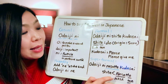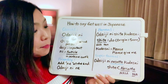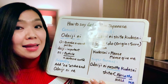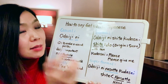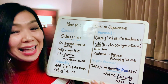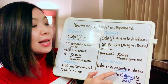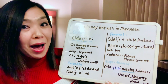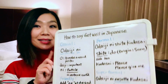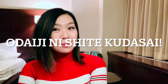So, how you pronounce なさって, the first part is just like NASA, you know, those space shuttle NASA. And then the last part is て, as in number 10's て. But the trick is there is a little space, there is a silence between NASA and then て. So, なさって、なさって。Alright? So, お大事になさってください。That's a super formal way of saying please get well in Japanese. Okay? So today's lesson was how to say get well in Japanese. So for those who are struggling with cold, お大事にしてください。Please get well soon.